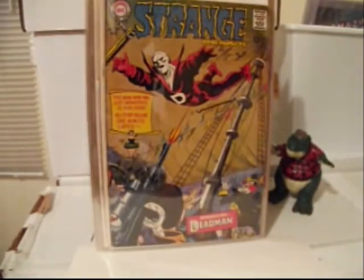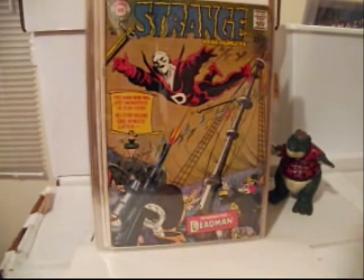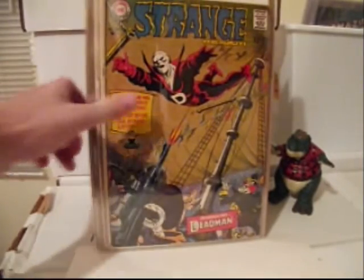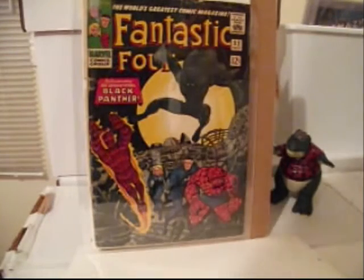Strange Adventures, number 205, first appearance of Deadman. One of my favorite DC books. I'm not too crazy on DC, but there's a couple people that stand out. And it's usually like, you know, the Morts or the Stranger people, or Doctor Strange. Yeah, so really glad to have this one. I picked this up a couple years ago. Yeah, really cool work.